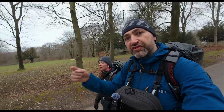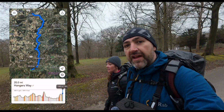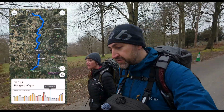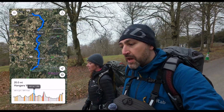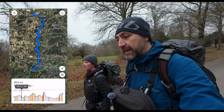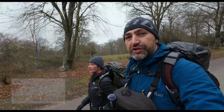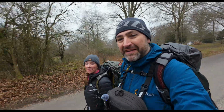We're doing it in a reverse route because we live close to Queen Elizabeth Country Park, so that's where we're starting, and we're heading off to Alton. It's 34 kilometres. Takes you through Petersfield, steep, up through Selborne, through Hawkley, and then finally over to Alton. Finishes at the train station, which again is handy, so we can get a train back to Petersfield.